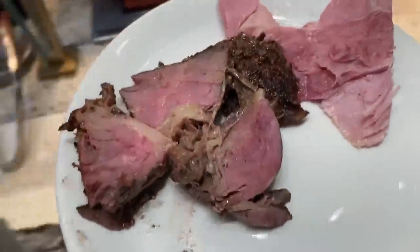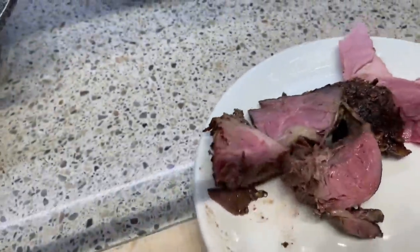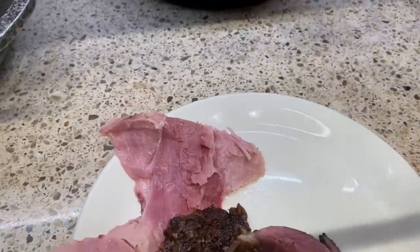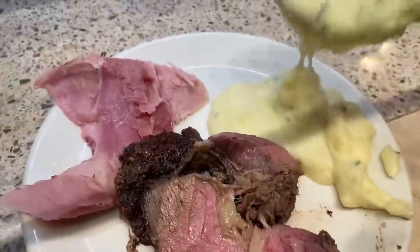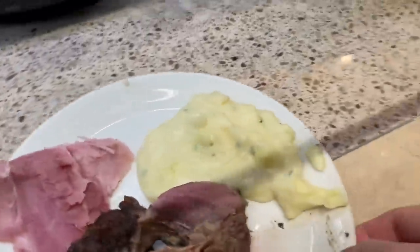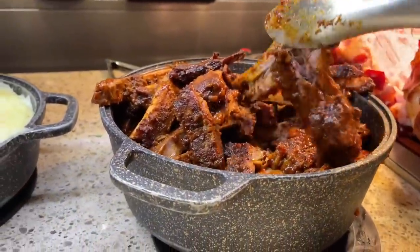All right. It's still pretty red. It's like as red as the ham. But these mashed potatoes are good. I think I gotta get some more of those. It's always good with meat. I gotta get some more of these ribs. I love these St. Louis ribs.